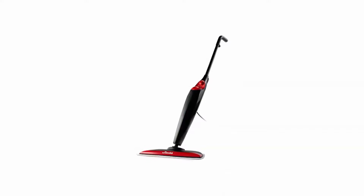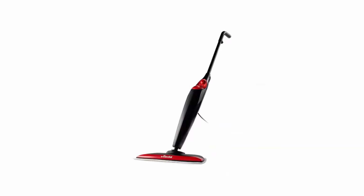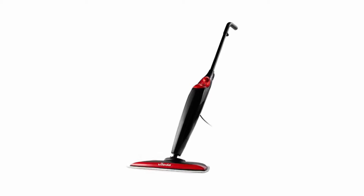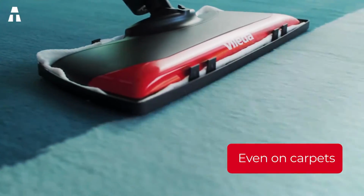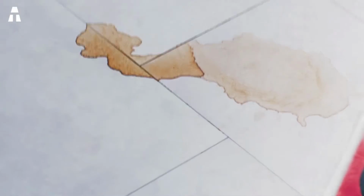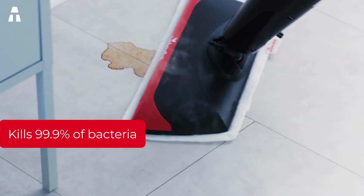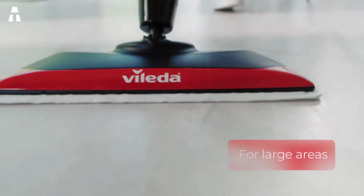The Vilda SteamXXL steam mop allows you to enjoy maximum hygiene at home. In only 15 seconds, it's ready to use. It's a practical device because it can be used on all types of floors, wood, carpet, linoleum, tiles, parquet, etc. Moreover, it's powerful, effective, and allows you to kill up to 99% of bacteria.